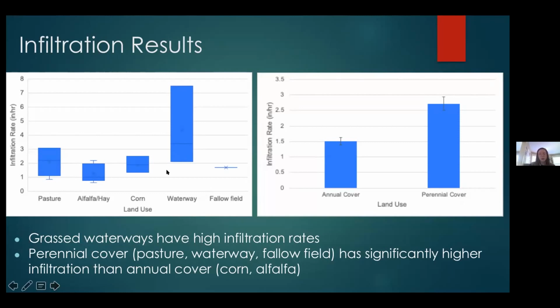In the next figure, we're comparing infiltration between annual crops, so corn and alfalfa, and perennial land cover, pasture, waterway, and fallow field. We found that perennial cover has significantly higher infiltration rates than annual cover.